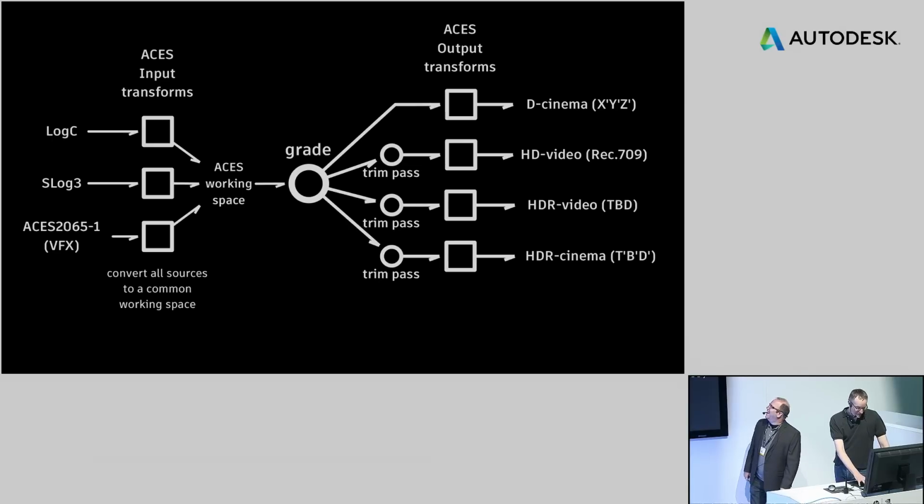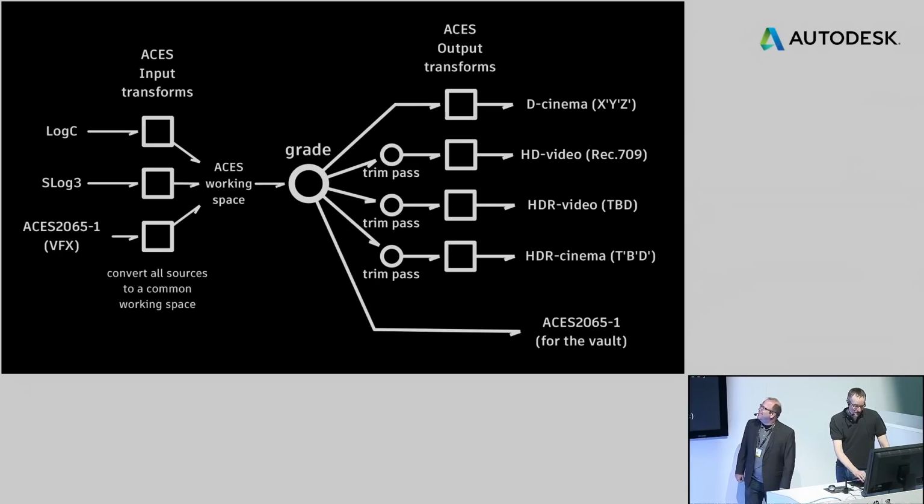But the standards for HDR are still evolving, and we're tracking those closely. The other nice byproduct of the ACES system is it gives you a graded ACES master that's a wide color gamut, high dynamic range, floating point master that you can put in the vault, and as the displays continue to evolve, it will give you a very nice future-proof master to work with in the future.